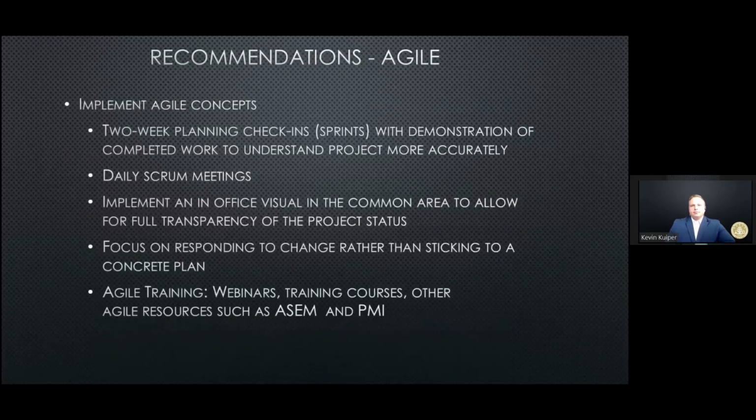Recommendations for implementing agile concepts: incorporate 2-week planning sessions with each of the departments. This would be led by someone on each of the department teams and facilitate a check on the completed progress and facilitate any corrections if need be. Daily Scrum meetings would allow all the team members to stay on the same page. These are simple 15-minute progress check-ins. This would help facilitate any questions and identify any potential roadblocks. Implement an in-office visual in the common area that would allow for full transparency of the project status. Focus on strengthening the team's ability to respond to change and be less reliant on sticking to a strict plan.